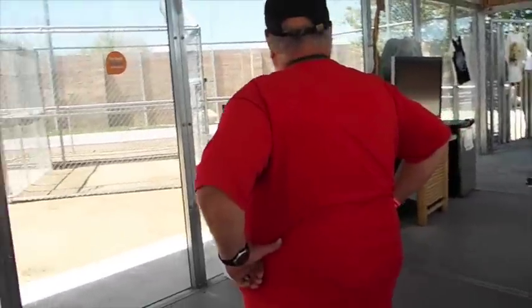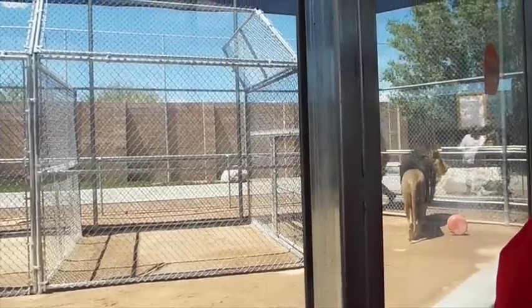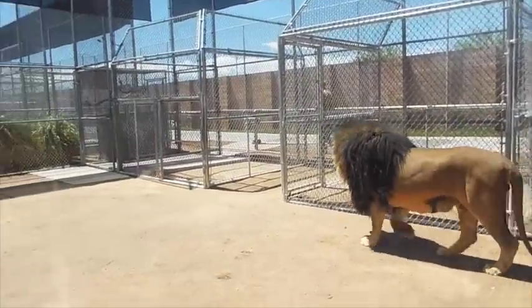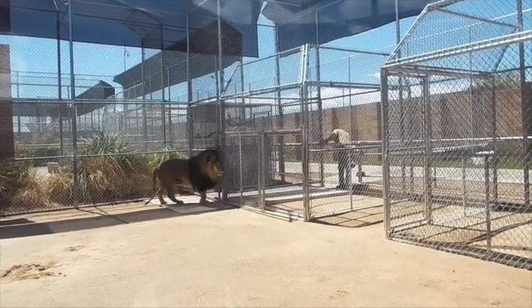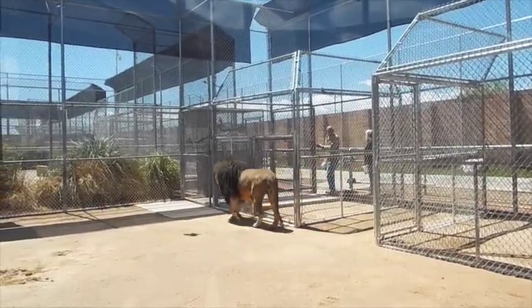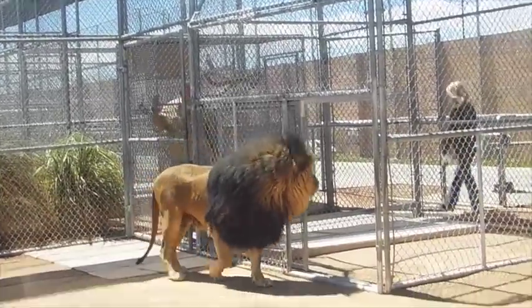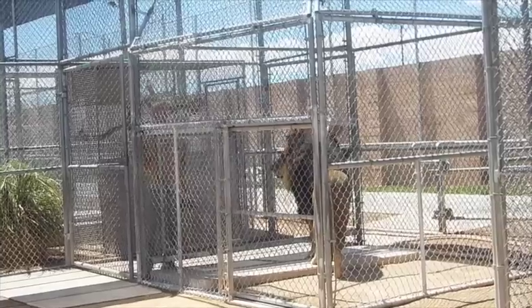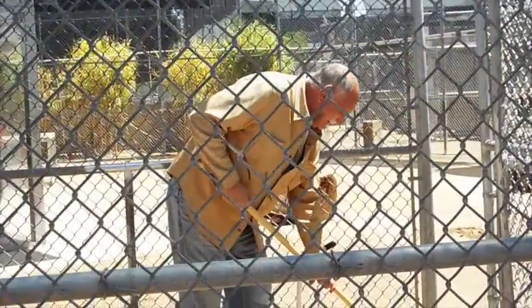Keith Evans, who owns the habitat, is here for the feeding at 12:30. And who doesn't like treats? I believe that's his wife, too.